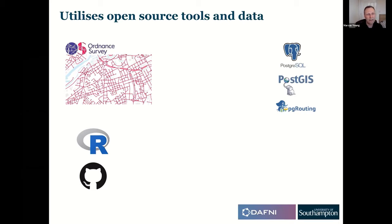The tool makes use of open source data and software tools. It uses Ordnance Survey Open Roads as the roads network for routing. The main part of the model is scripted in R. It's maintained on GitHub. But a lot of the analysis actually takes place in the open source database Postgres, utilizing the PostGIS extension and also the pgRouting extension.